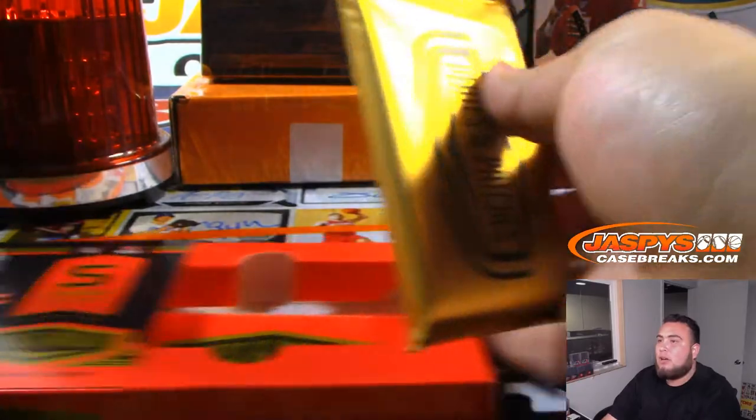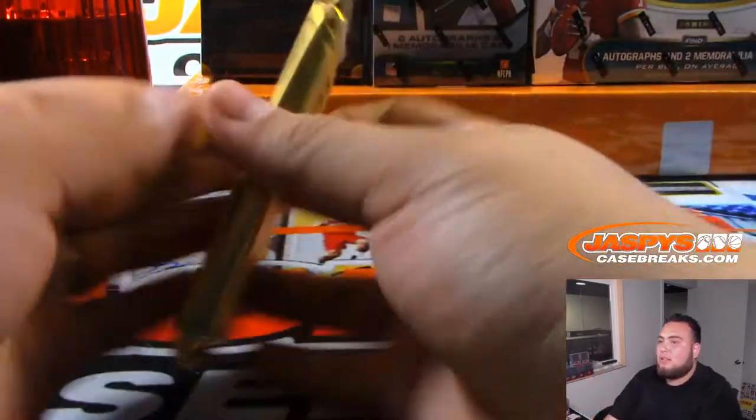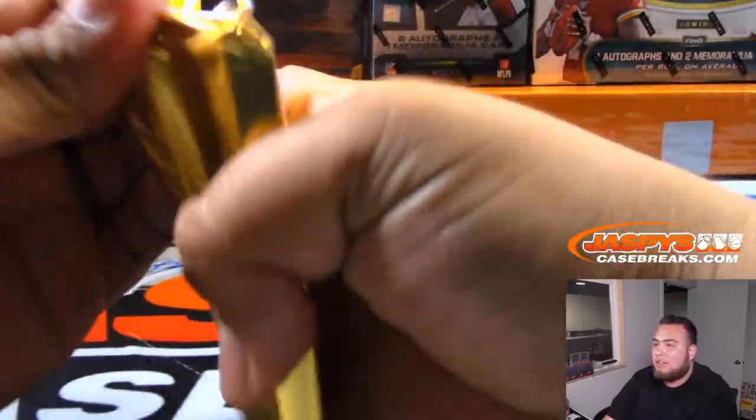So yeah, Steve is saying McCaffrey logo man, diamond from Flawless. Yeah, that'd be great. 2005 Aaron Rodgers Contenders rookie autograph.